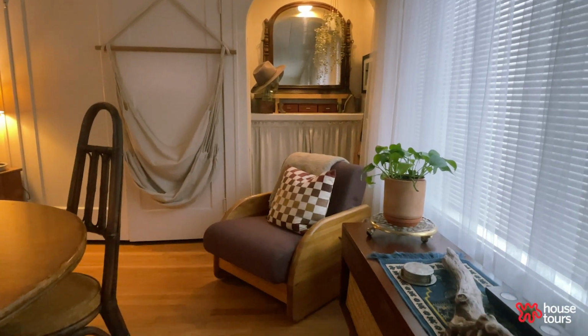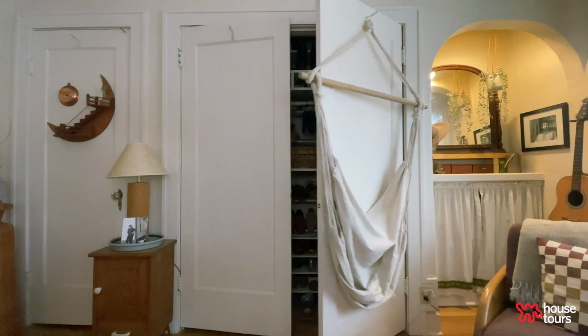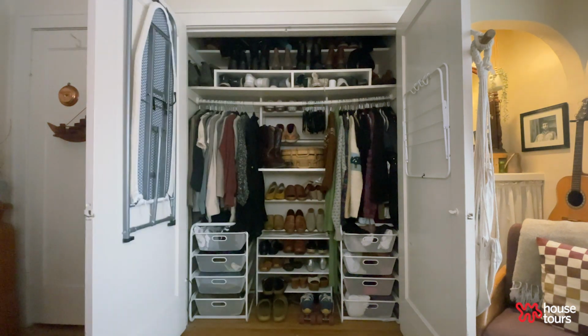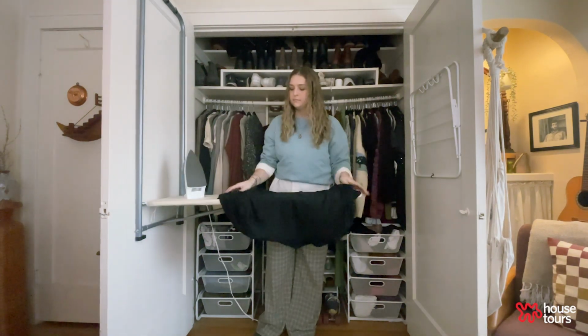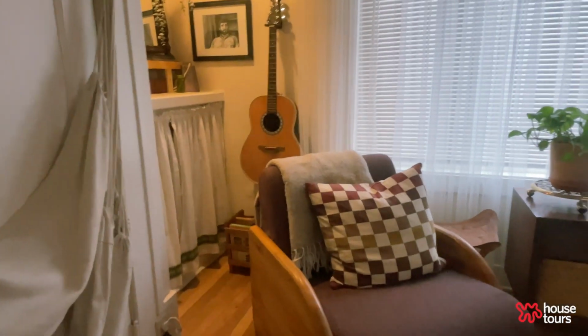I've also carved out a couple other little spaces behind me. Obviously, my closet is where I keep most of my clothes, but the double doors open up, and so I wanted to make that feel like it was another functional space. So I added a fold-down ironing board, a fold-down drying rack, so it's both my closet and sort of my laundry room. And then over here I have my little reading nook.